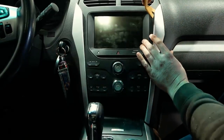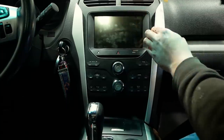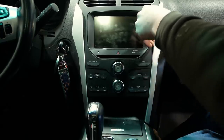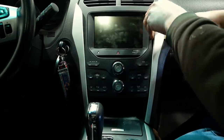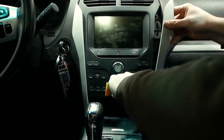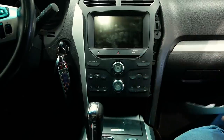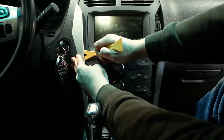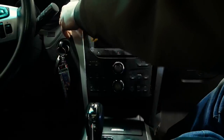Well, let's try this one. Just a pro tip. Don't ever try to take these plastic panels off when they're cold. So I brought this car in before lunch, let it soak, warm up a little bit.